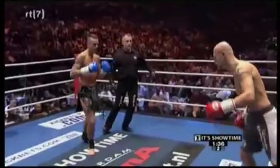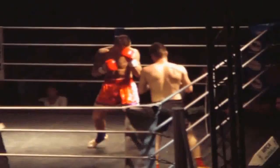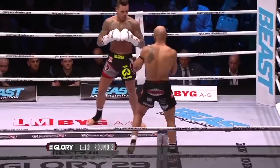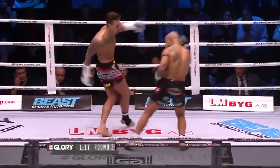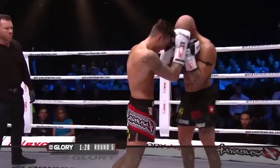Beyond the core techniques, Holzken has a surprisingly diverse attack. He has landed spinning hook kicks in many of his fights. He has also been known to land spinning back kicks, in addition to spinning back fists and other unorthodox techniques such as jumping scissor knees.